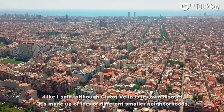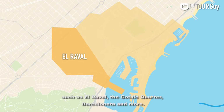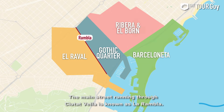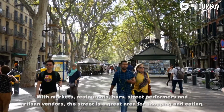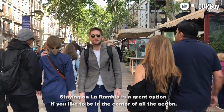Like I said, although Ciutat Vella is its own district, it's made up of lots of different smaller neighborhoods, such as El Raval, the Gothic Quarter, Barceloneta, and more. The main street running through Ciutat Vella is known as La Rambla. With markets, restaurants, bars, street performers, and artisan vendors, the street is a great area for shopping and eating. Staying on La Rambla is a great option if you like to be in the center of all the action.